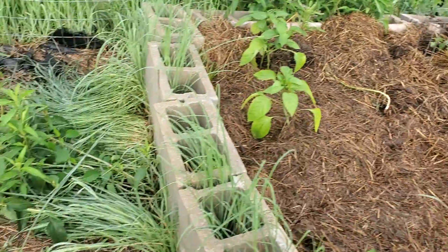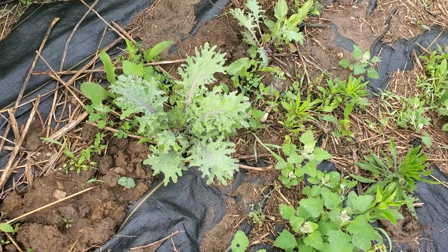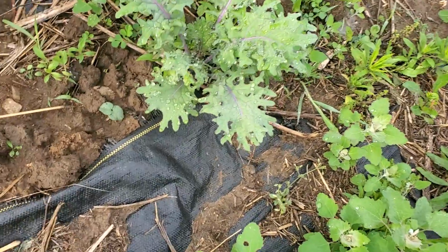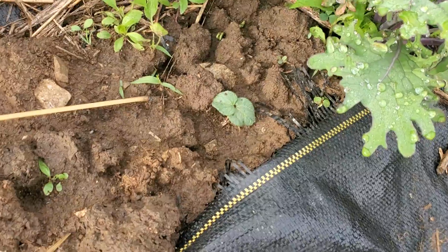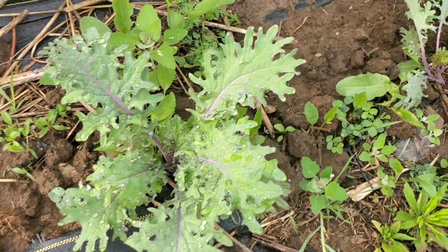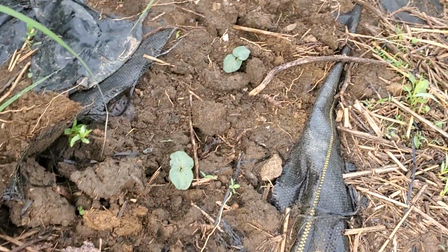And then the last kind of quasi-experimental bed I have over here. I tried some kale in here over the winter. I thought the sheep and goats killed it, but it showed back up. But I also got an African variety of okra. Of course, all okra originally comes from Africa. There's one seedling there. There's another one there. And I've got 2 bigger ones there.